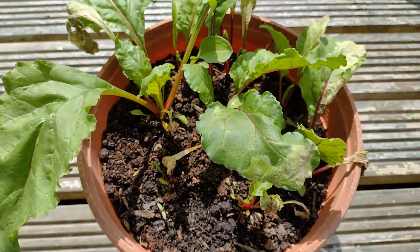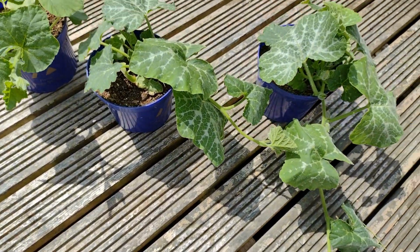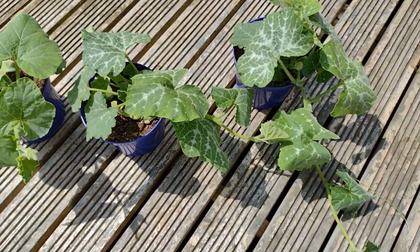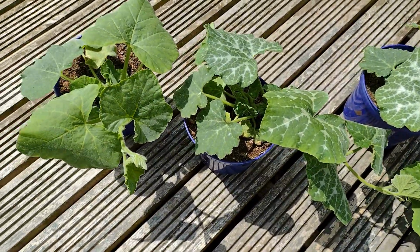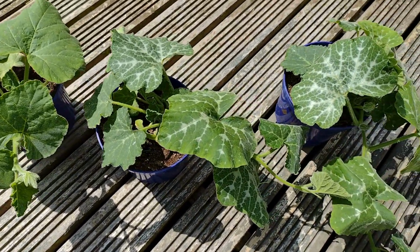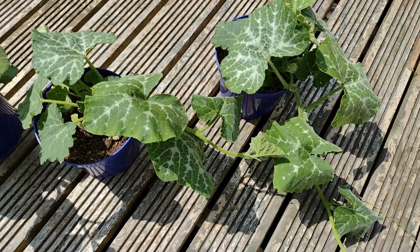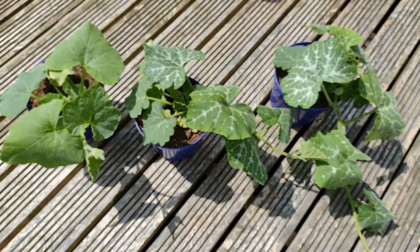Let's have a look at the butternut squash now. So these I need to put into the ground today. That's what I'm going to be doing. They're romping away, aren't they? So they're going to go into the ground today, or into one of the containers I've got. Looking pretty good. Things seem to be going in the right direction.